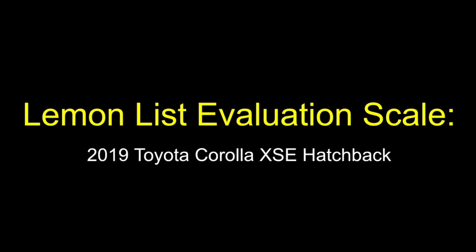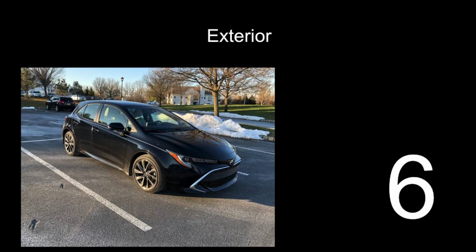So on with the scoring system. Starting with the exterior of the Corolla Hatchback, the Corolla itself is not overly gorgeous looking, however it is not ugly by any means, so I gave it a 6 out of 10 for the exterior.